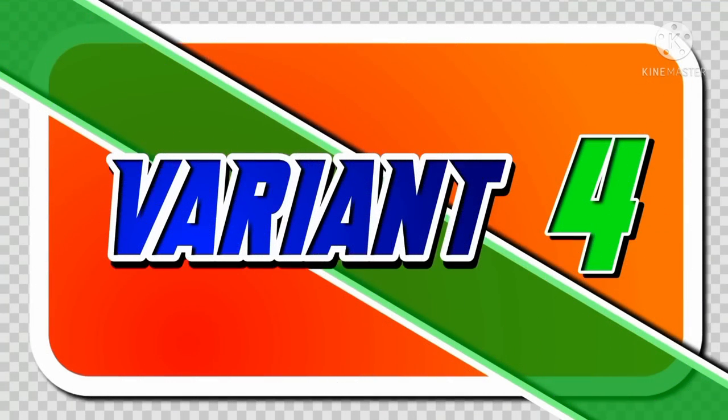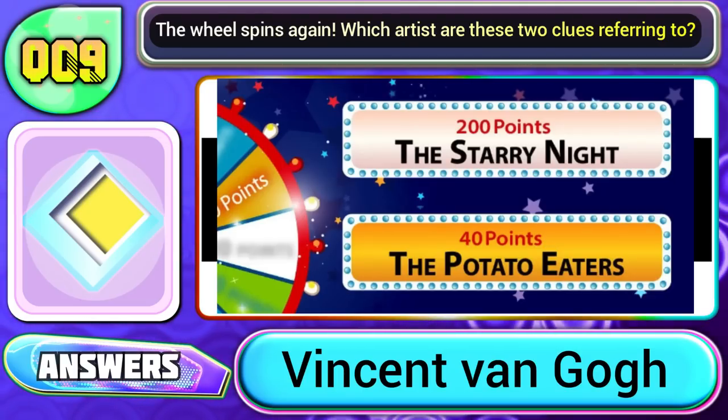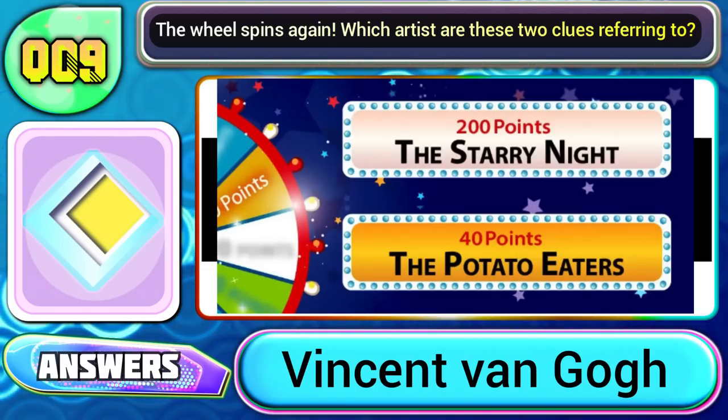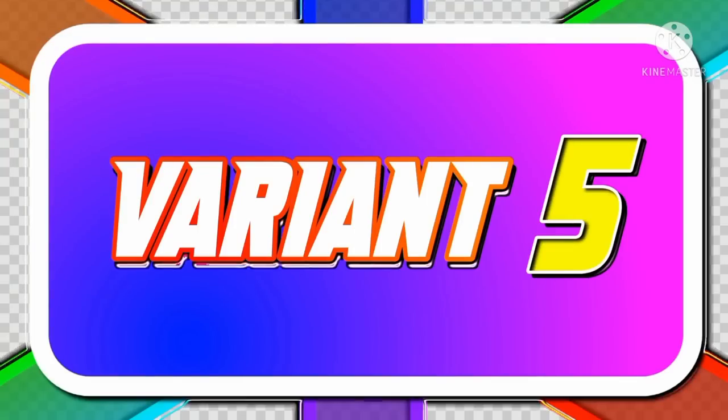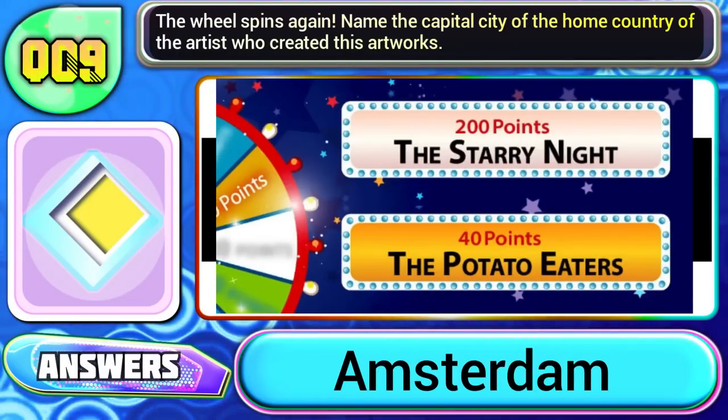Okay, now in variant 4, if you get the words on the images, the starry night and the potato eaters, and if you get the question, which artist are these two clues referring to, then you need to select the option Vincent van Gogh.